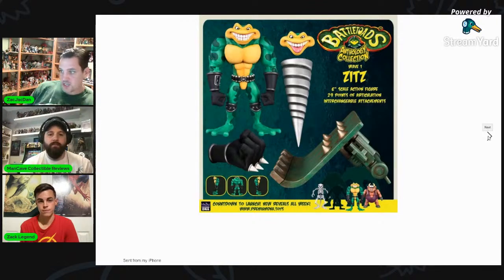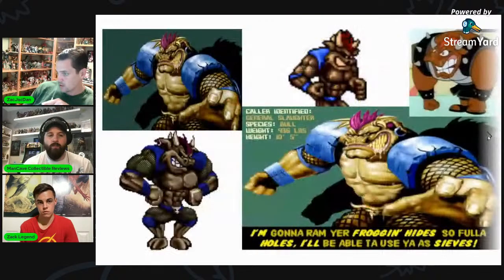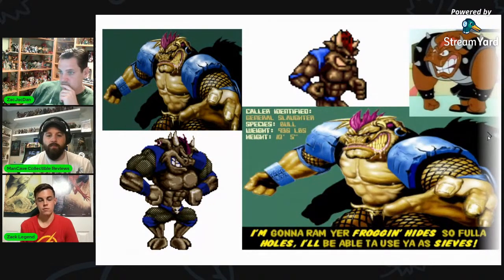So looking at the shadows, Zack and I determined that one of them, which is the largest one in the background there, right, Zack? Is this guy General Slaughter. So he's a bull. So that's going to be one of the other ones that's going to be revealed in Wave 1. So I'm good with this, and this looks pretty awesome.